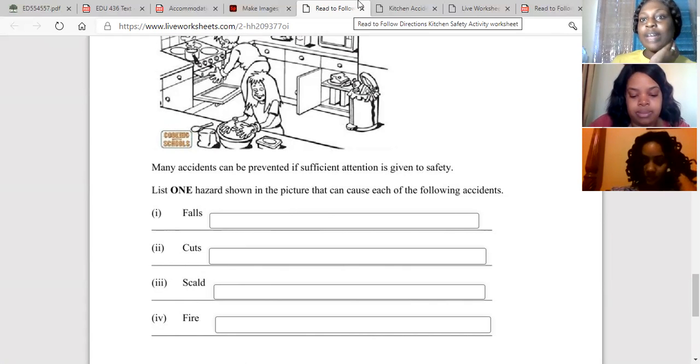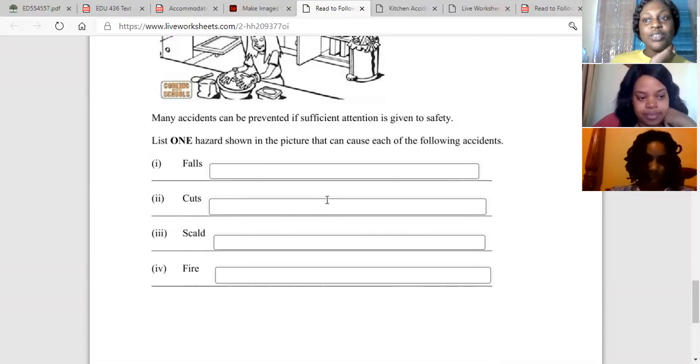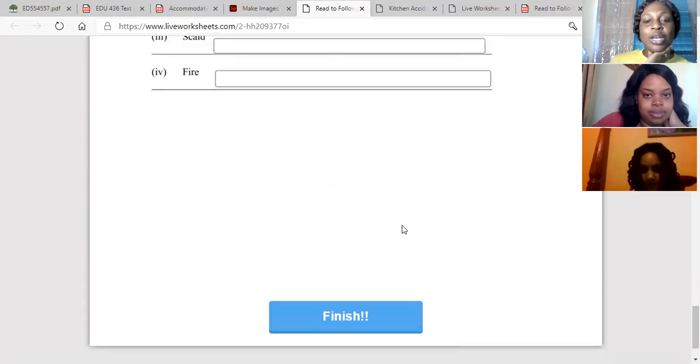And this read to follow directions activity will let me know what I need to do, or how to better break down instructions for you all to understand, because you're basically paying attention to the steps outlined and giving it right back from the hazard. Okay, Ashley, are you done? Okay. So I will review your responses, and I will also go back over it with you all at our second period.